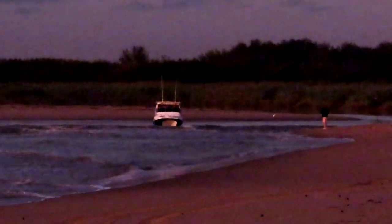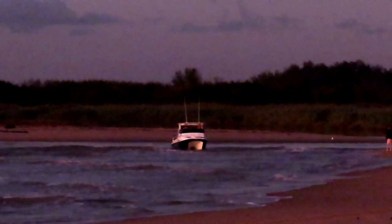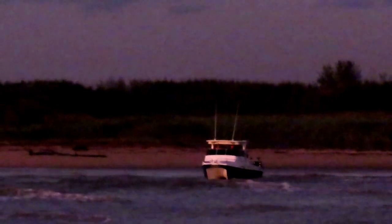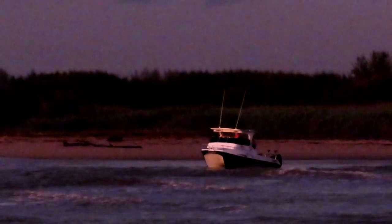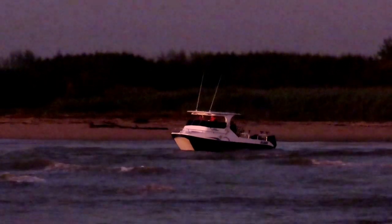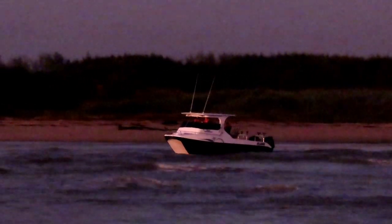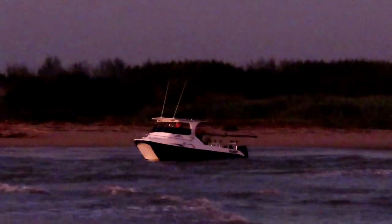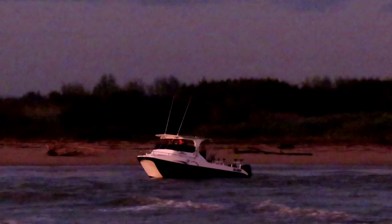And Knock is the first in the launch, turning sideways in the current with his nose against the sand. Shallow in the estuary mouth, guys. Very, very shallow. And he got it straight. Little bit better light conditions than yesterday with the first launch.